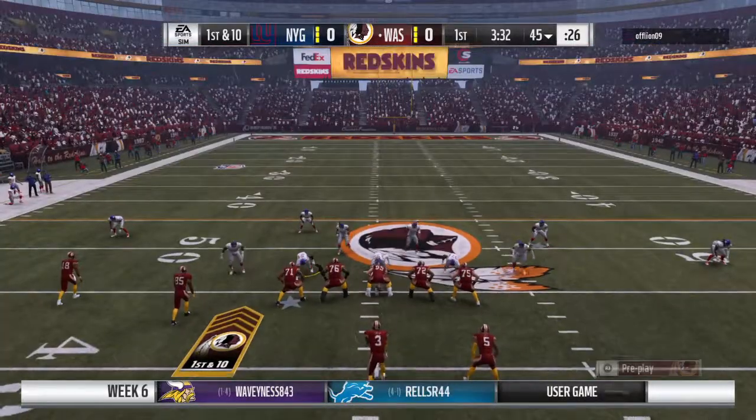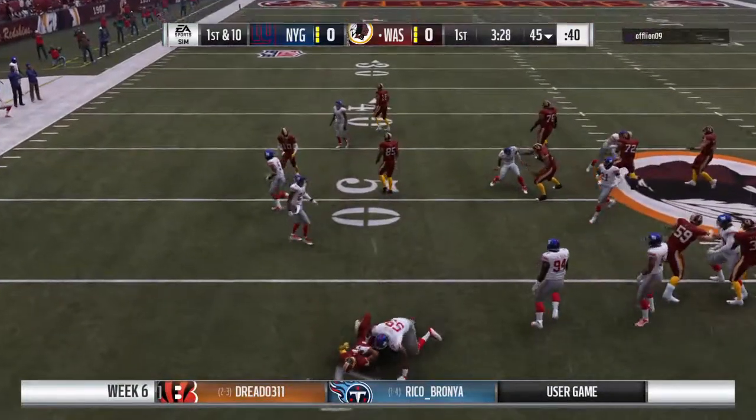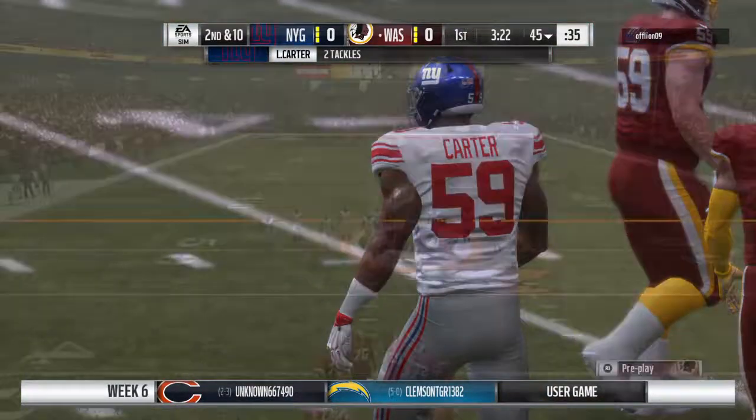On 1st down, this is Geis. Looking to find a lane, but he can't. Reined in at the line of scrimmage. There to stop him on the defensive side, Lorenzo Carter.